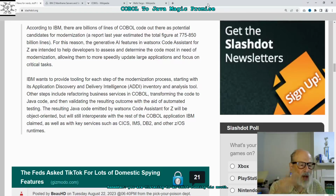Transforming the code from Java, then validating the resulting outcome with the aid of automated testing. Now, let me tell you something. You know why Microsoft's monthly updates are full of so many bugs? Because they use automated testing. Yeah, they don't have people testing it. They automated the testing. Yeah. Automated testing guarantees there'll be no bugs. Ask anybody who uses Windows.